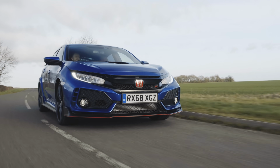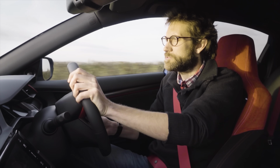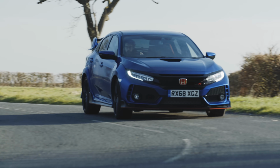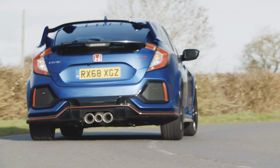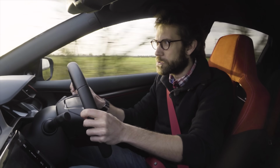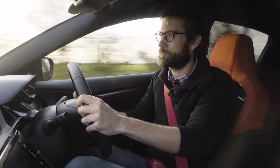As we've got this car for a few months, do let us know what you'd like to see us do with it. We've got a few ideas for some comparisons and twin tests, some conventional, some less so, but yeah, let us know. What would you like to know about the car as well?